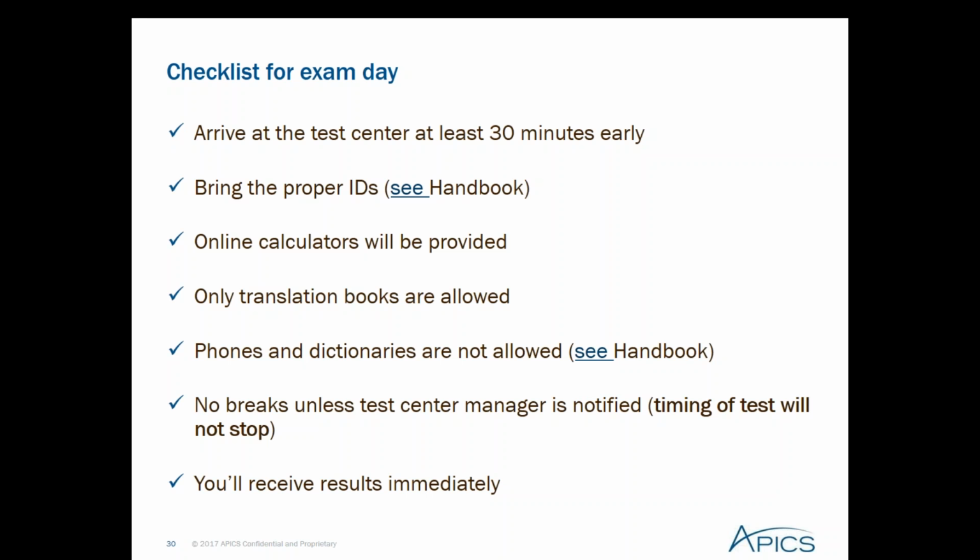Okay, so let's talk about exam day. Your exam day is finally here. You need to know what to do. Well, hopefully at this point you've already read the exam handbook and you're all prepared. But just in case, here are some other healthy tips for a great test experience.